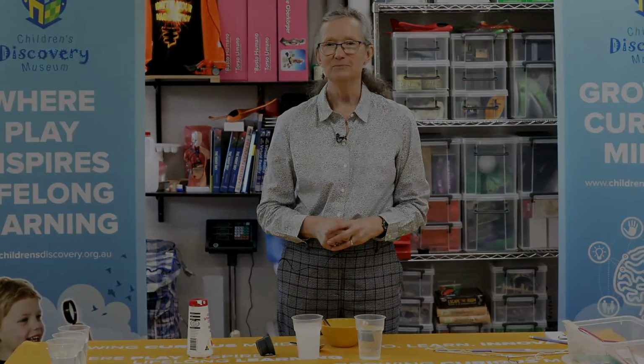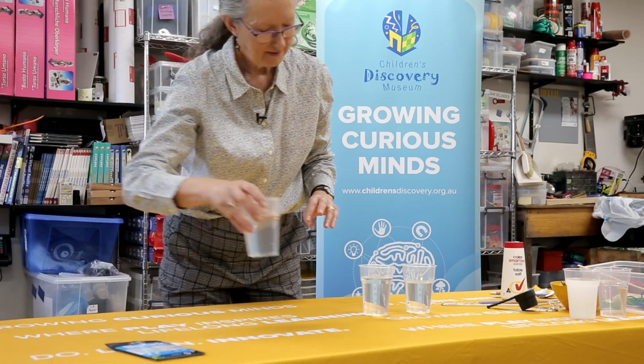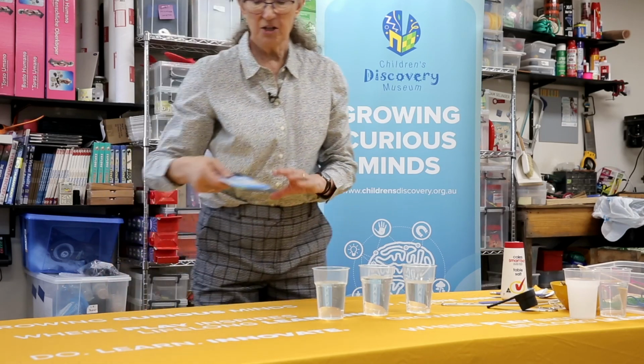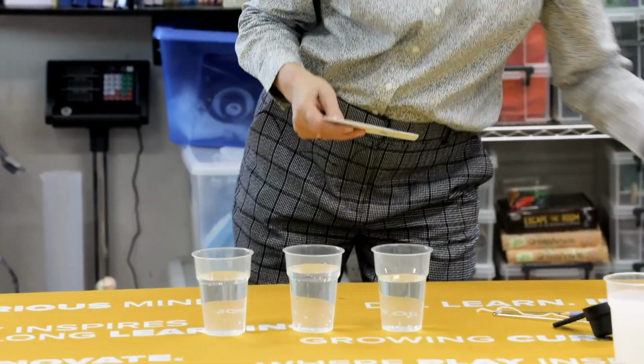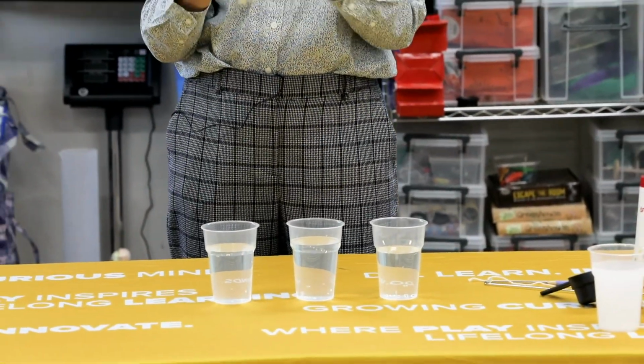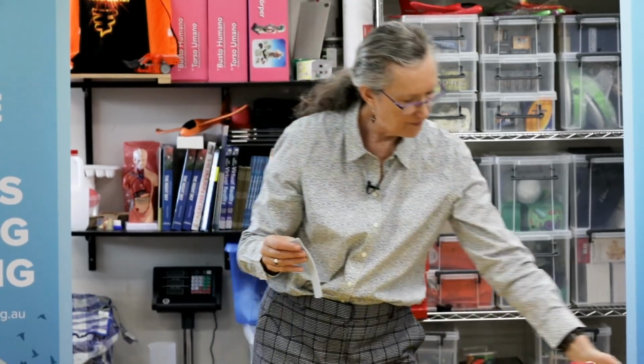Okay, try that one. Now our 4th experiment for today is called sink and float. And this time you've got 3 cups with water in them. And this is where you need your blue tack or your plasticine. So using the same amount of blue tack, you're going to make 3 different shapes. So the first shape is going to be a round or a spiral shape.